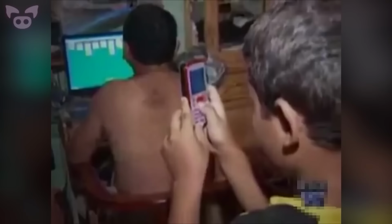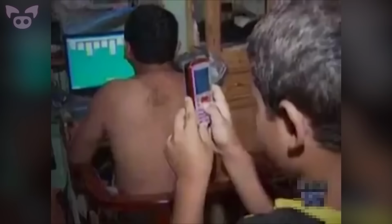The video begins as the boy approaches his father. The man sits shirtless in front of a computer, seemingly unaware of his son's intentions. The boy holds up a phone and begins to zoom in on a tattoo on his father's back. He then briefly turns the camera on himself before panning around the room. Shockingly, the camera then captures what can only be described as the face of a monster.